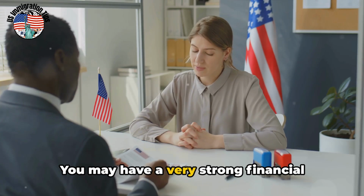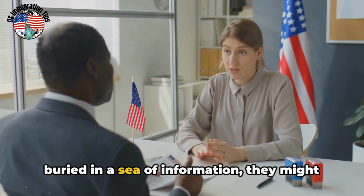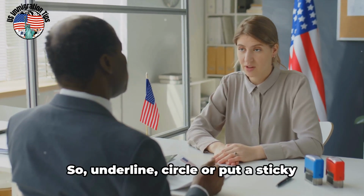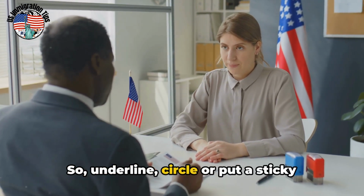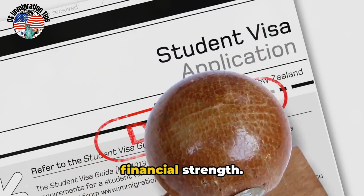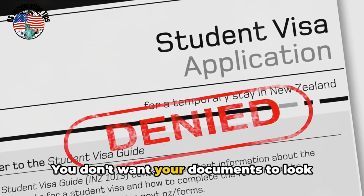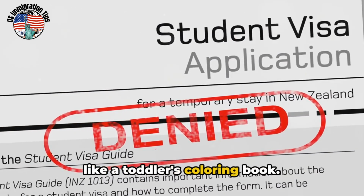Next, don't shy away from highlighting important details. You may have a very strong financial position, but if the key details are buried in a sea of information, they might get overlooked. So, underline, circle, or put a sticky note on those crucial pieces of information that demonstrate your financial strength. But remember, subtlety is key. You don't want your documents to look like a toddler's coloring book.